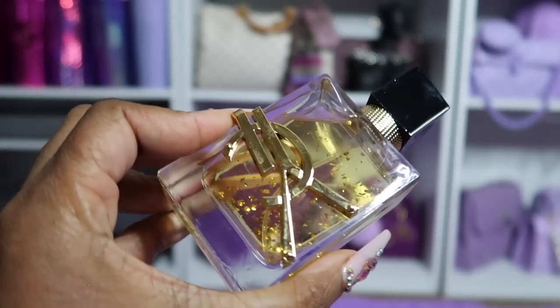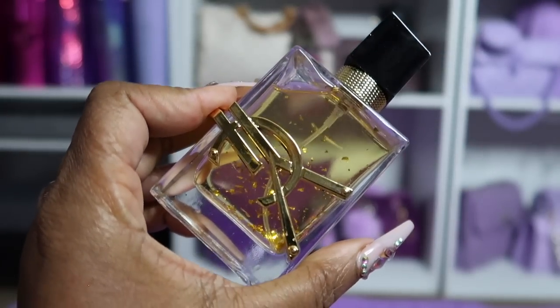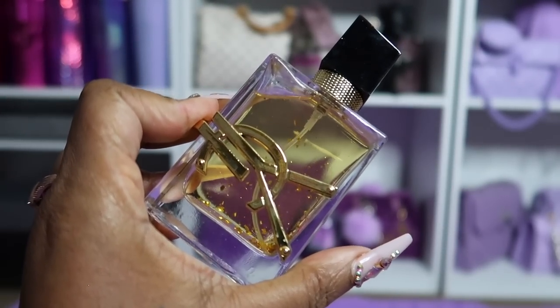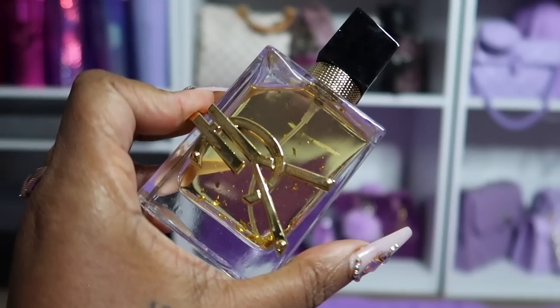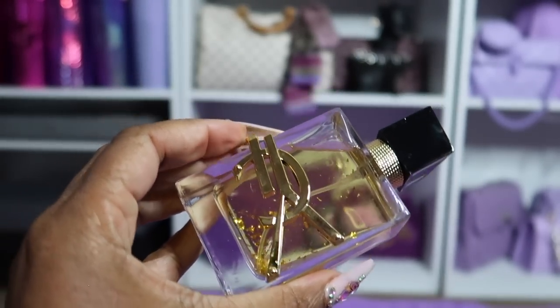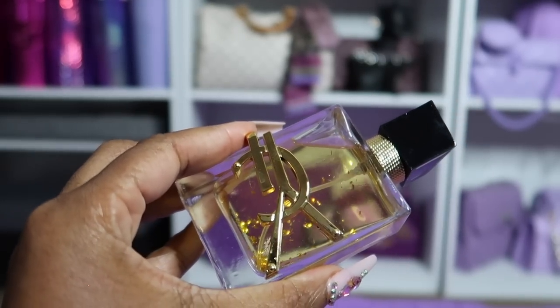So that is all of the perfume. I will highly recommend them, especially if you're on a budget or whatever. If you're not, people like me like both. I like the real ones and I like the inspiration. So yeah, all of the perfumes will be linked below. So let's just get into some more beauty items.